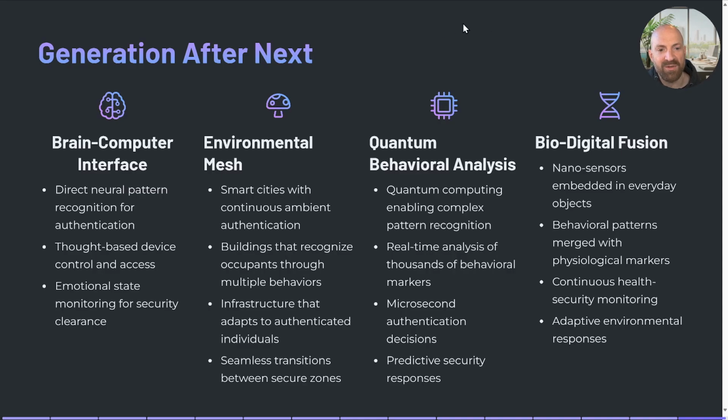And biodigital fusion, which is a really interesting field where sensors are put into everyday objects. So you could even have a sensor in your pen, for example, and behavioural patterns are merged with these physiological markers. So not only the way you hold the pen and write with it, but the pen might also sense your heart rate and blood pressure and your temperature to see, for example, if you're under duress, if you're doing something because you're being blackmailed, for example. Your biosignatures will be higher than a normal day at the office. Plus there's health monitoring benefits as well, and adaptive environmental responses.